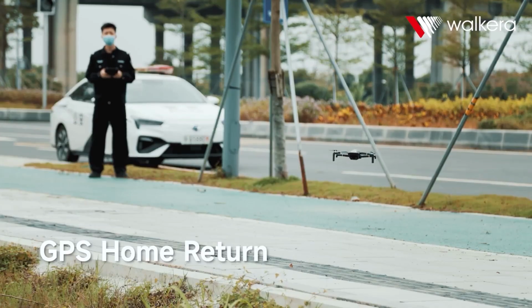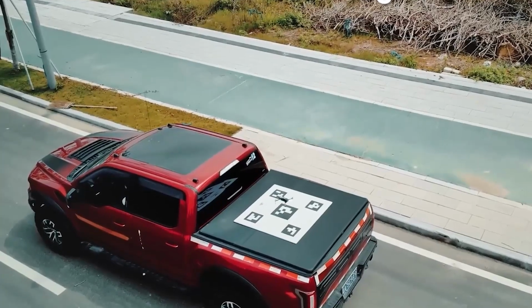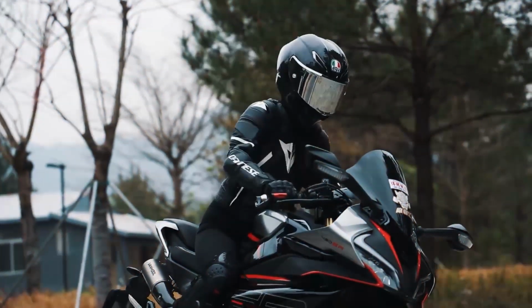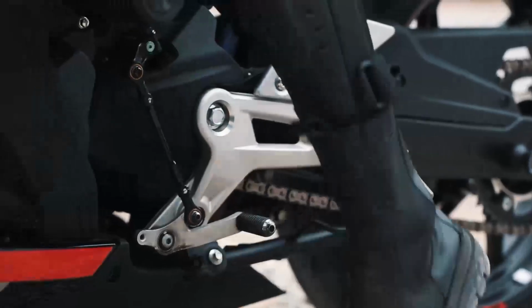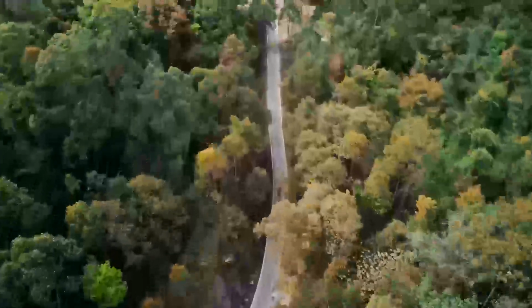It also comes with a GPS auto-return function that will bring the drone back to its starting position if it loses signal or has low battery. The drone has a maximum speed of 90 kilometers per hour in altitude mode and can fly in different modes such as GPS mode, sports mode, and altitude mode, depending on your preference and skill level.